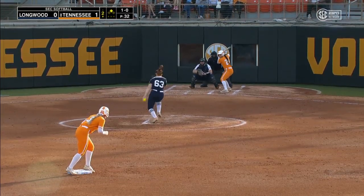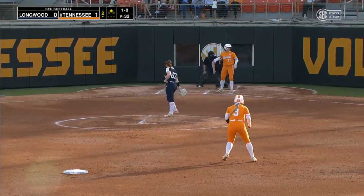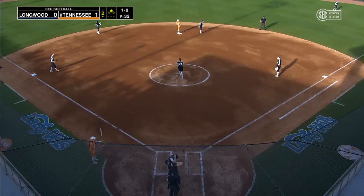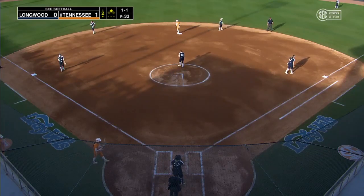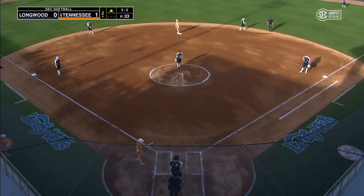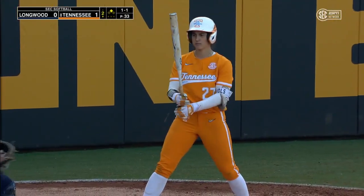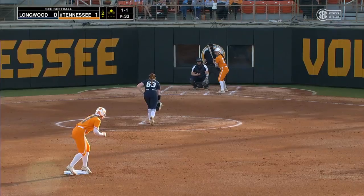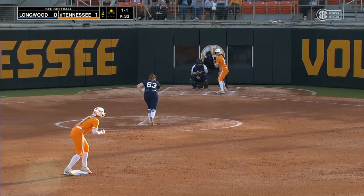Katsoyanopoulos likes to drop quick bunts. This wouldn't be a terrible time for that. You got a first baseman playing back. You got a lefty pitcher. Not a bad idea to drop one on the right side. See what she elects to do.